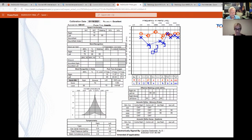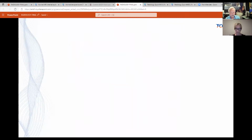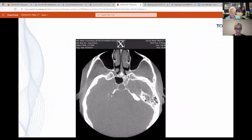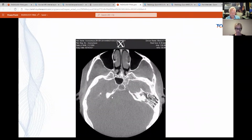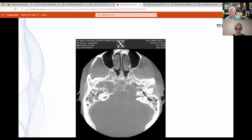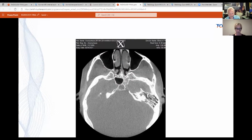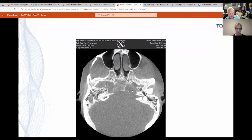It's an unusual picture, and I'm going to go right through the OAEs and show the scan. This image, as we come through, here is the cochlea, and this area right here is this large cyst that's out, and this is what we call the petrous apex, or the deepest part of the petrous bone, and this is eating away the bone.